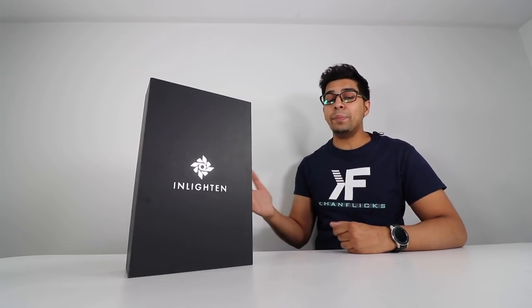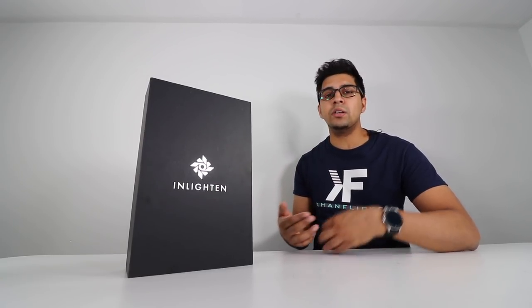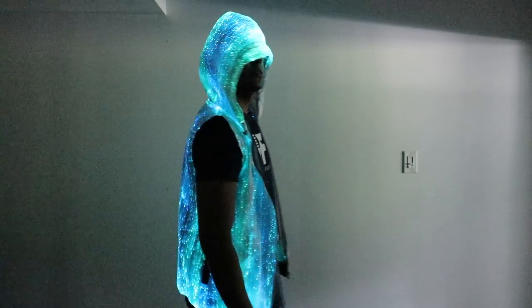Now, this thing has app control and button control using a variety of different functions, such as fiber light technology. The way it works is simply LEDs throughout the hoodie that you can customize to different beats of music or color, and basically any customization that you want through the app. In this episode, I'll be unboxing it, trying it on, and seeing how it works.